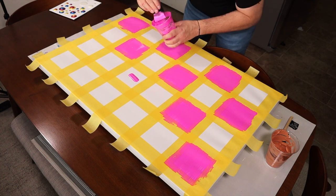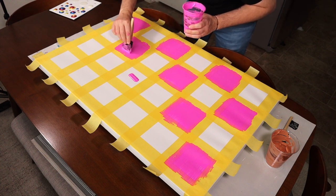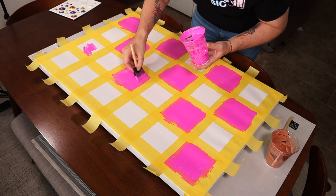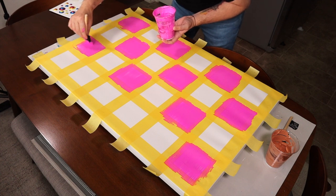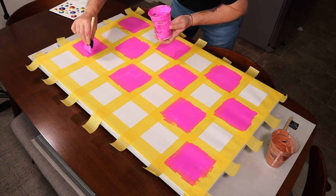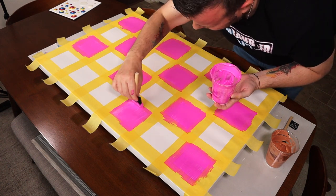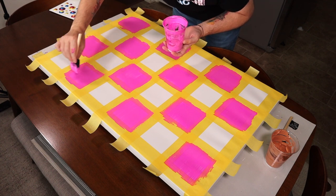So here you can see me putting Show Pony down on this 36 by 24 inch canvas, and in the alternate squares I'm going to use Zeus. This has been mixed with the True Flow gloss gel medium and a little squirt of gel varnish in there. I'm using a sponge brush just to paint on the alternate squares.